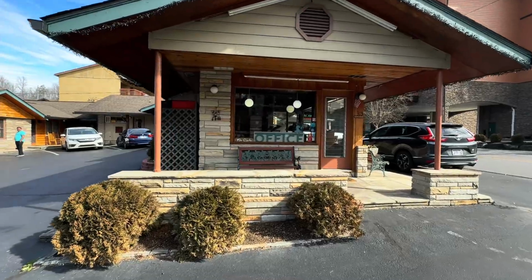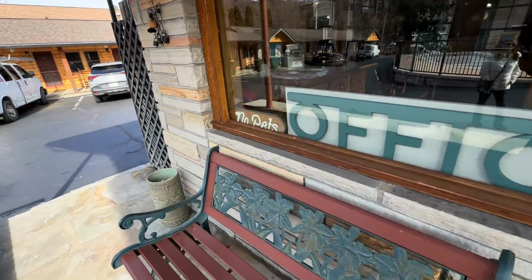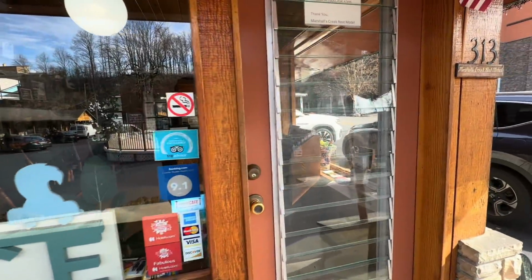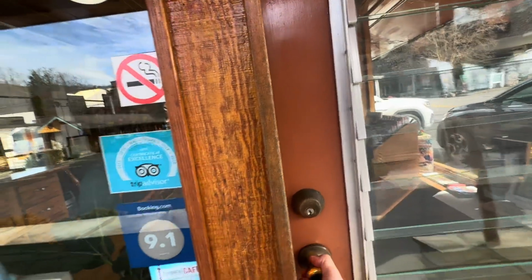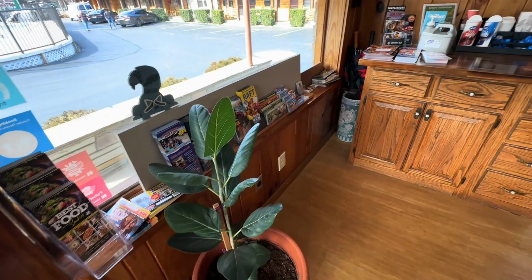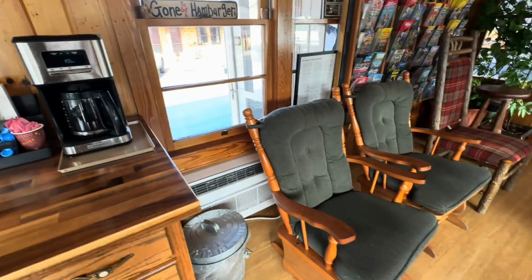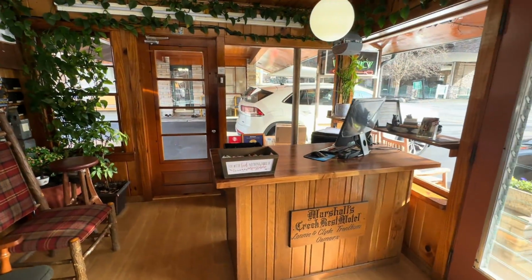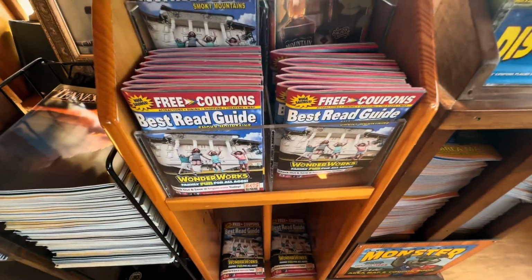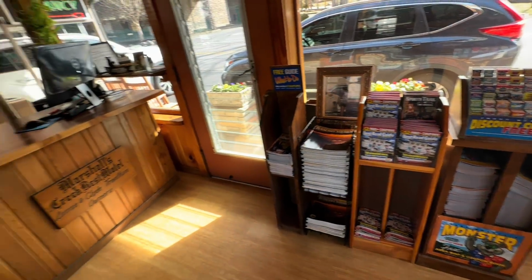Let's take a look at the office when you arrive here at Marshall Creek. No pets are allowed. Let's just go in. If you need assistance, let's call that number. Cute little office, guys. Plenty of brochures, coffee machine, chairs, more brochures over there, and your check-in desk. And if you need coupon books, like we always tell you, make sure to pick these up. It'll save you money.